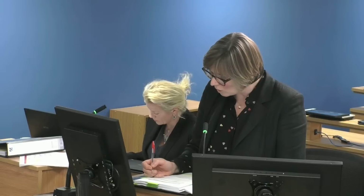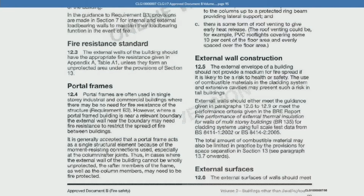If we could look at the 2007 version of Approved Document B, that's at CLG 1607, and I want to look on page 95. In the bottom right-hand part of that page, at 12.5, we get a warning: the external envelope of the building should not provide a medium for fire spread. The use of combustible materials in the cladding system and extensive cavities may present such a risk in tall buildings. It says external walls should either meet the guidance given in paragraphs 12.6 to 12.9 or meet the performance criteria given in the BRE report, BR 135. Do you see that there? Yes, I do. And that would have been referring to the BR 135 second edition, which came out in 2003.